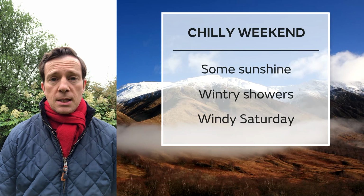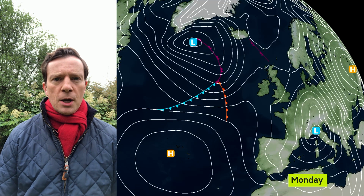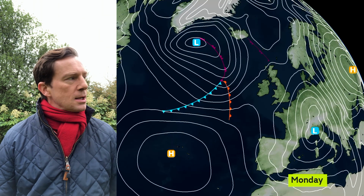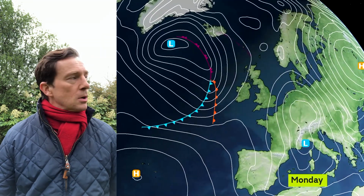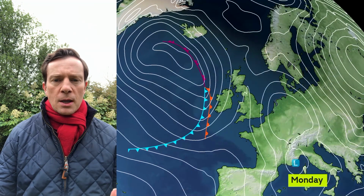That will continue into the early part of next week, with Monday at the moment looking largely dry across the UK. We've got a bit of a ridge of high pressure, but there's a lot of uncertainty, particularly in the details. As we go into next week, there's a threat that the low that's drifted away over the weekend could push back in from the east, but equally there's low pressure lurking by this stage out in the Atlantic that could push in from the west. So a bit of a battleground going on.